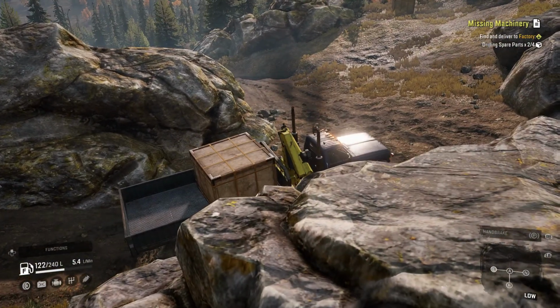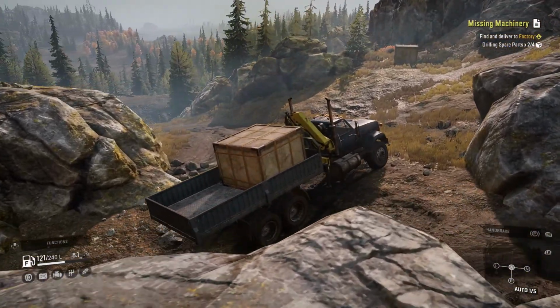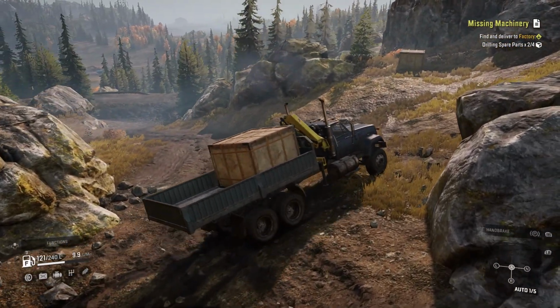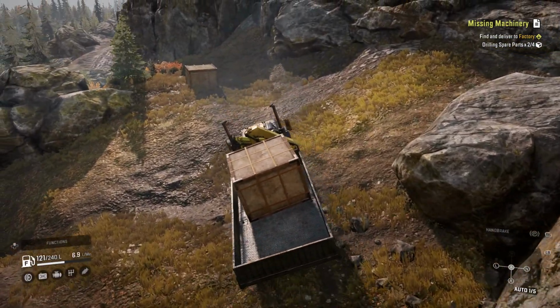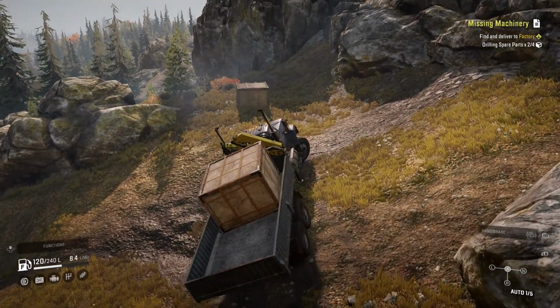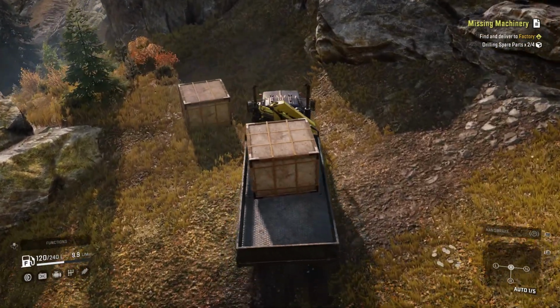Oh man, we'll just have to risk it, guys. I mean, without risk, there is no reward, right? So we're just gonna risk it. We either flip or we don't. Alright, let's find us an angle. Ooh, I don't like it. We are tipping. Oh boy, we are.